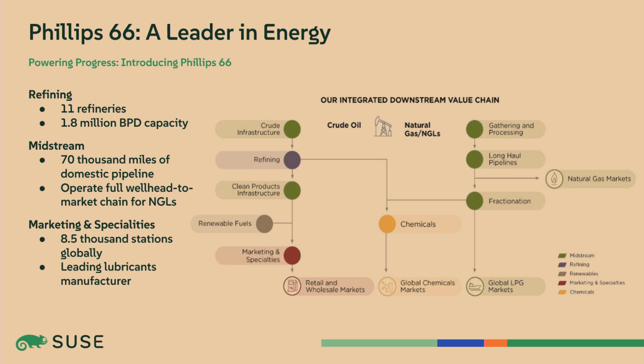Now, one thing that you might have noticed that I have not touched on yet is how exactly we acquire the crude to begin with. Phillips, being a downstream oil and gas company, only acquires crude by buying it from other companies, other upstream companies specifically. We don't actually do any of the scouting or the drilling or the researching that goes into getting the oil out of the ground, which brings us to why our company is very, very motivated by the benefits of machine learning and open source technology at the edge.